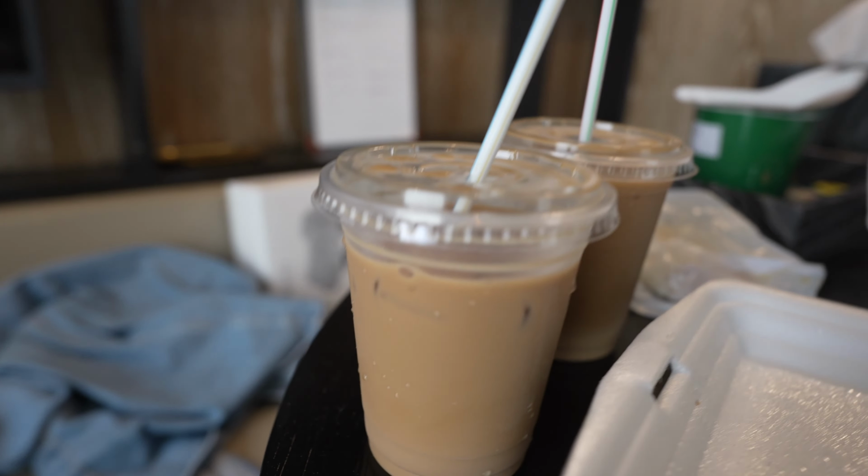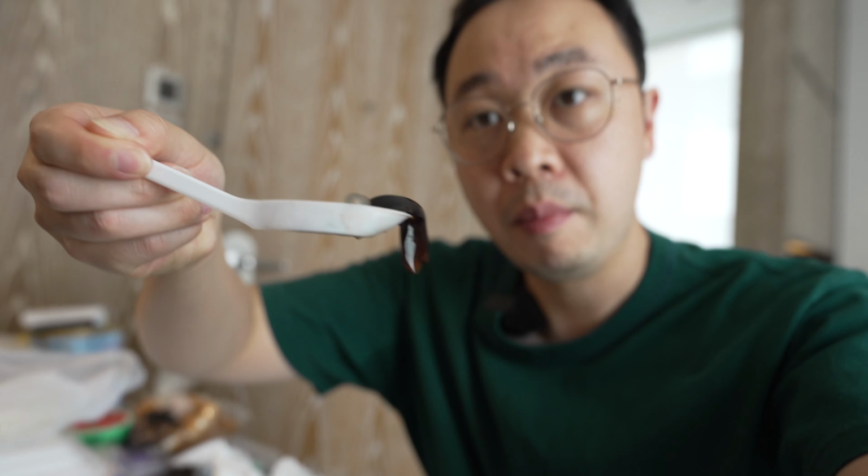The milk tea is all right. I like it because it's not very sweet, but the best thing actually was the toast with butter. It's possible that we didn't order their best thing because we kind of just walked past and grabbed whatever we saw first.